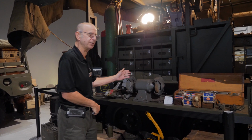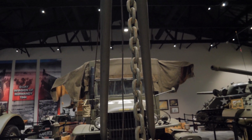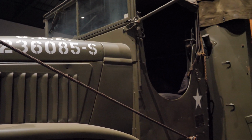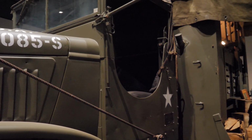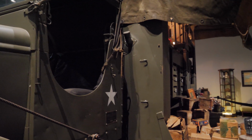So we're standing in front of a mobile maintenance machine shop that the Army would have used as part of its tactical and logistical support. You have to recall that World War II is a mechanized, motorized war, and we have a lot of machinery that's going to need to be repaired. So a vehicle like this on a GMC truck body was extremely important. It would follow behind the battle line and be able to do repairs on damaged vehicles in order to keep them in good operating order and therefore allow the armies to move forward and keep the pressure on the enemy.